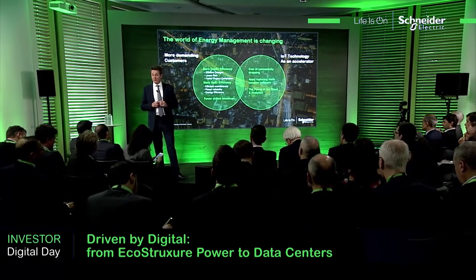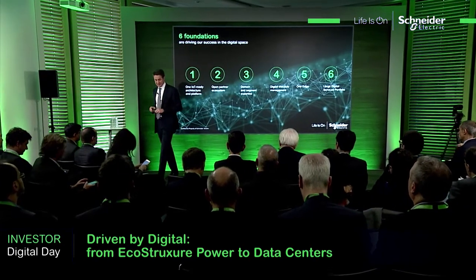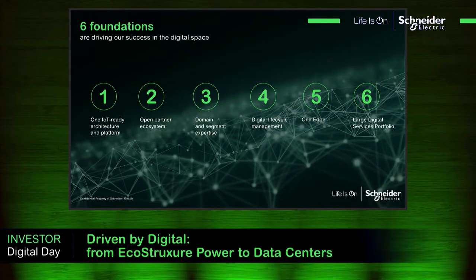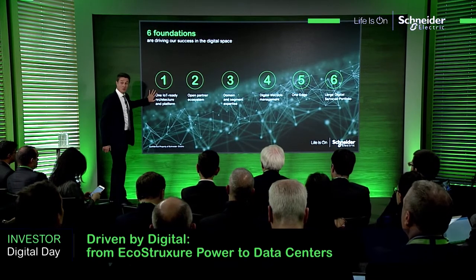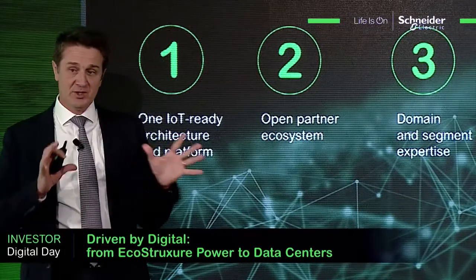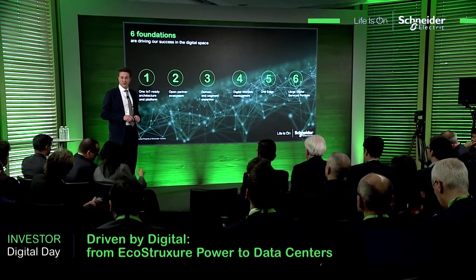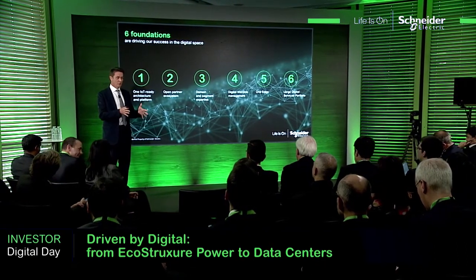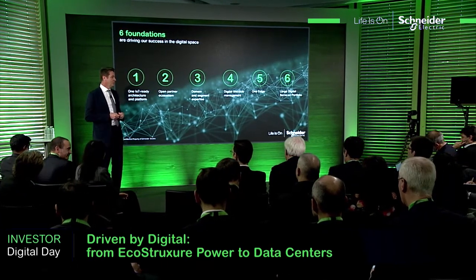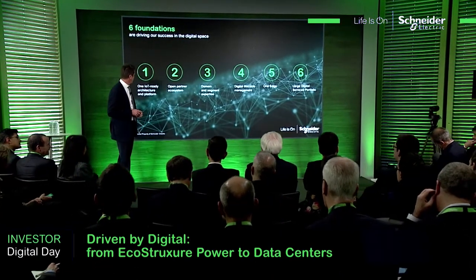So now, let's look forward at where we stand, and I'm going to take the same 6 points as Jean-Pascal to illustrate for EcoStructure Power how we believe we've driven a very strong base of digital that is poised to accelerate. So I repeat: one architecture, one partner ecosystem, domain and segment expertise, and we illustrate that in different places, digital lifecycle management, one edge, and a service portfolio, right? So now let's go practical into every one of those attributes within the context of EcoStructure Power to really understand how we make a difference on the market. So point number one.